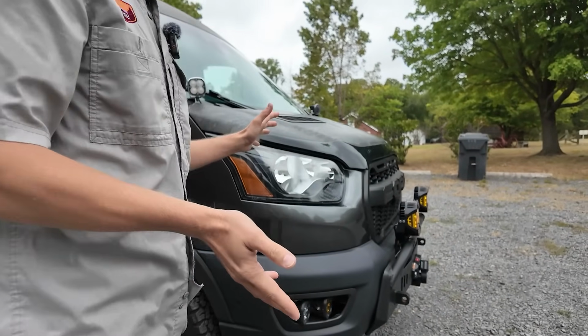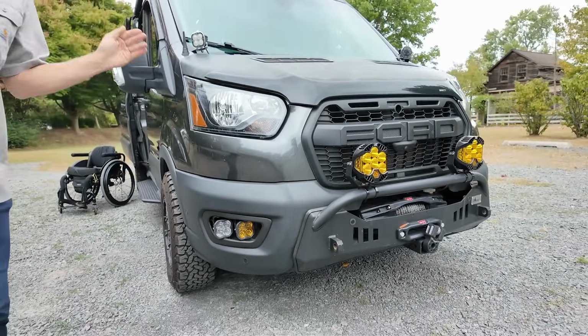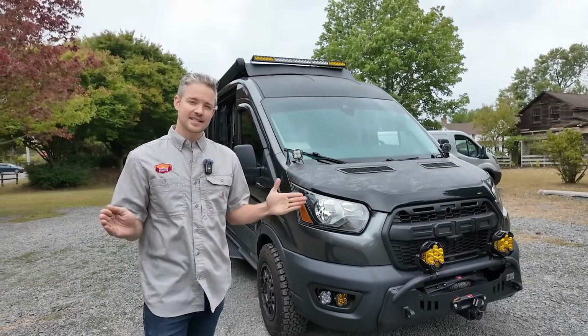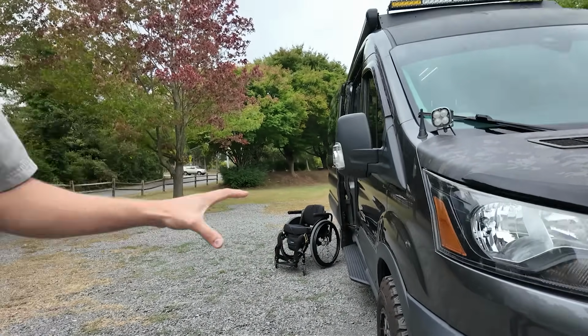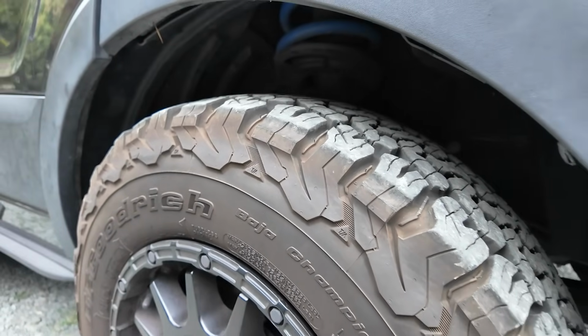So the van you're looking at is a 2020 Ford Transit mid-roof. It's the 350 chassis, 148-inch non-extended. It does have a Van Compass 2.0 Topo lift kit. Got Black Rhino rims, BF Goodrich KO2 tires.